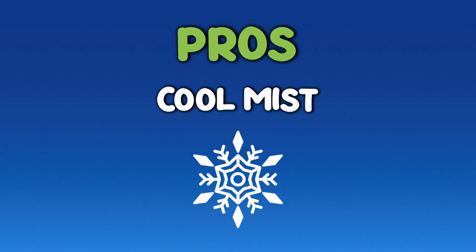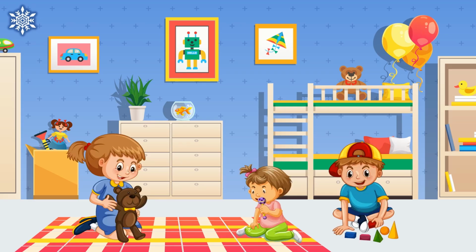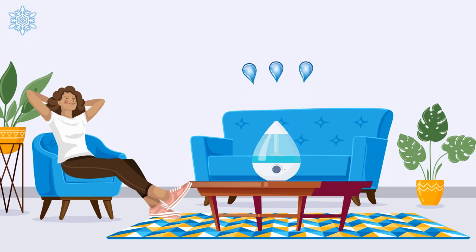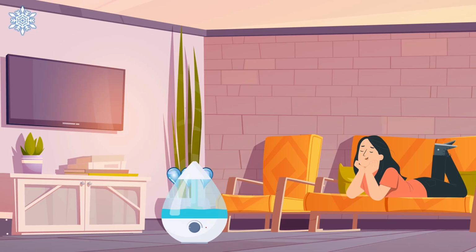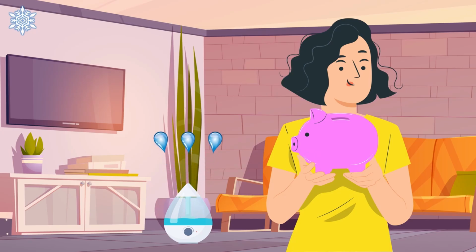Why are cool mist humidifiers super? They are safe around kids and pets. There is no risk of burns from hot steam. Awesome in the summer because they don't heat up the room. Ultrasonic humidifiers are quiet, not messing with your daily stuff. Evaporative humidifiers help keep the air clean because dirt from the water gets caught in the filter. They are energy efficient, so they are easier on your wallet.